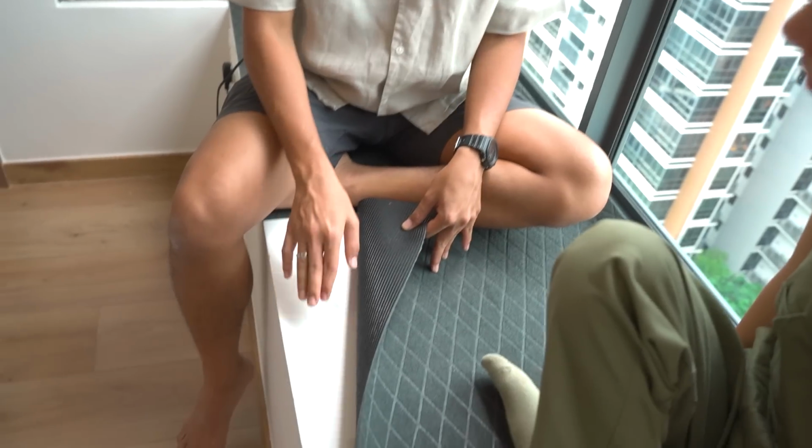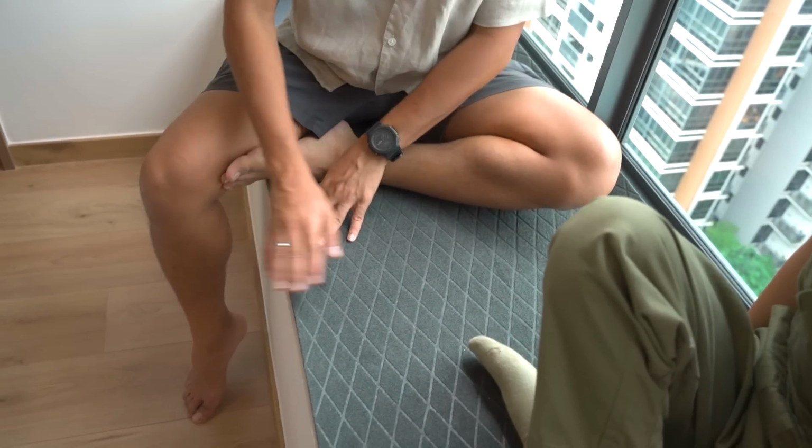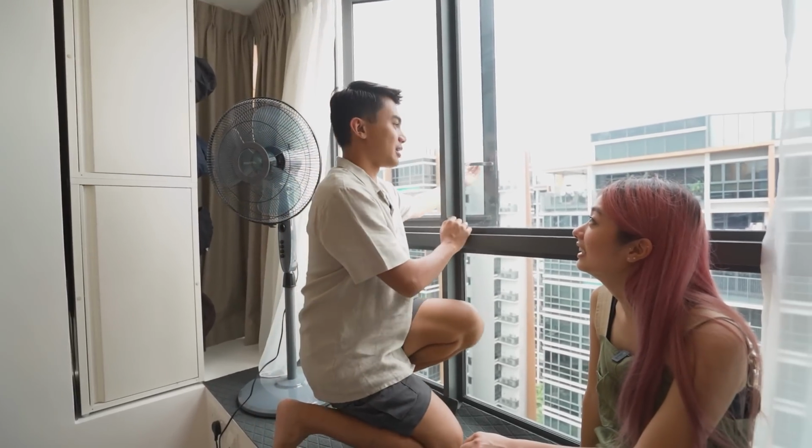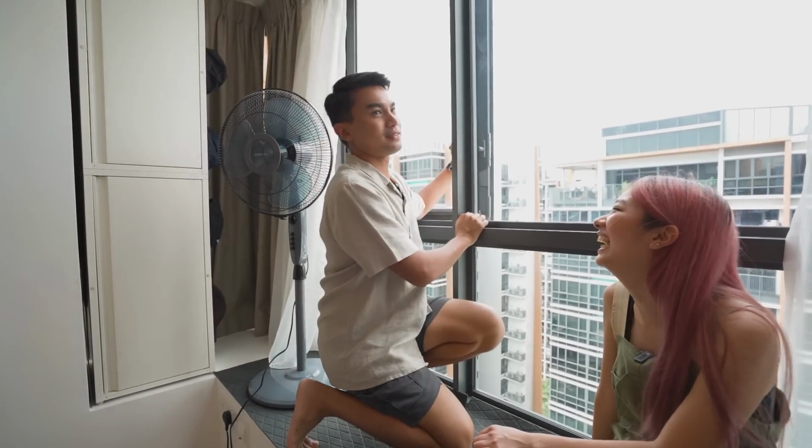So this is the side of the room that I really like, because it's a parapet. But because I don't want to dirty it, right? So I put the carpet. I thought you were scared of heights. Yeah, but this one no. But I tell you, got one time I was supposed to close the window, then I got scared. So I did this. Then I cannot. So I must always do like this and close.